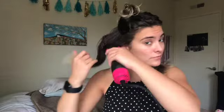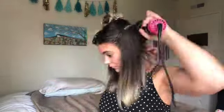You're done blow drying the back section. You are going to blow dry the bottom all together and incorporate it all together. All right, bottom section is done. Ooh! All right, look how smooth that is.